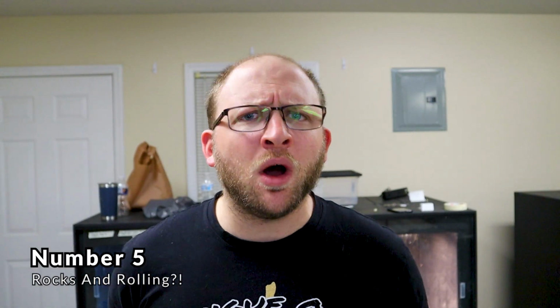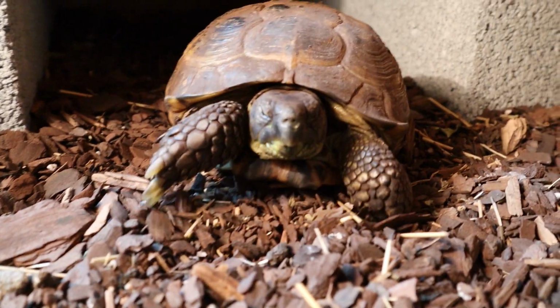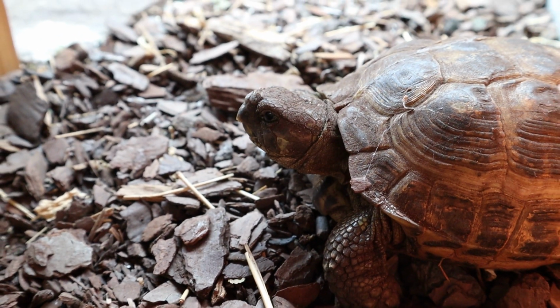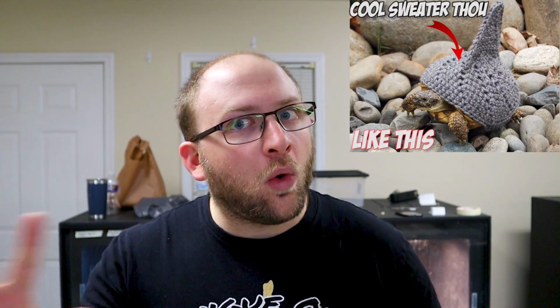Starting off with an interesting one, our number 5, it is rocks. Now people will put rocks in their Russian tortoise enclosure. These will probably be roughly the same size as the body of the tortoise. Now there's a couple reasons why I just wouldn't go ahead and do this. For one, Russian tortoises, despite their bulkiness, are pretty good escape artists, and typically people will gather those rocks together in some formation along the wall of the enclosure, and this could give them a little bit of a boost to get out of their enclosure if it's within some distance. So you are more prone to escapees with rocks.